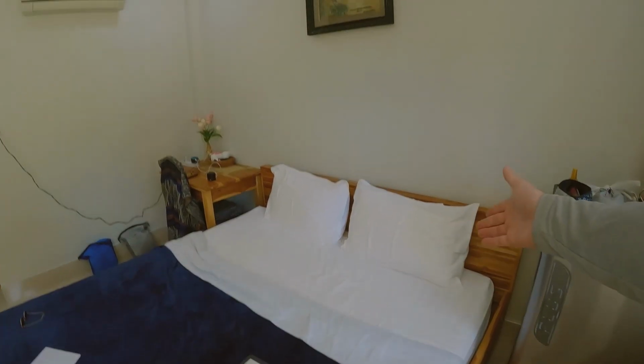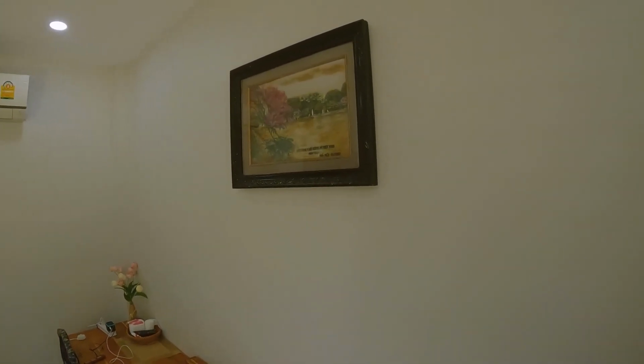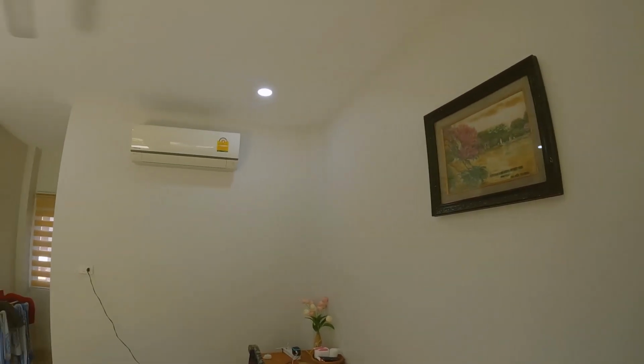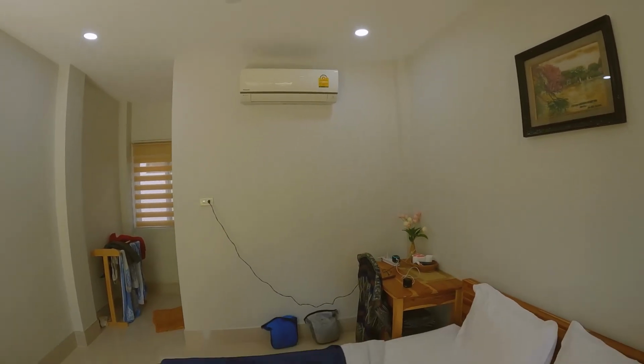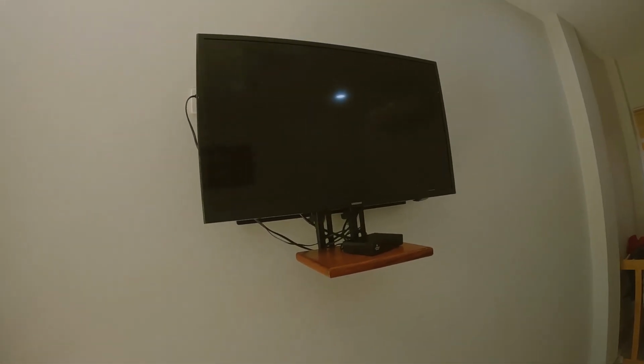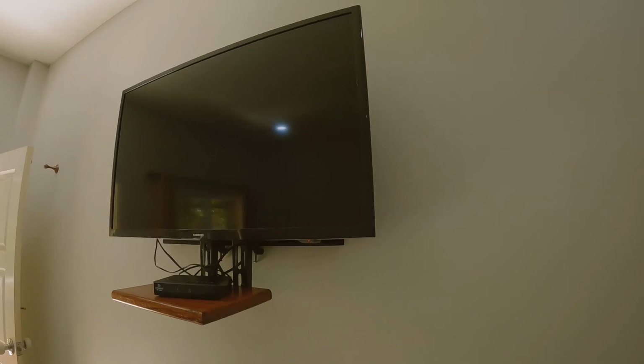Beautiful king-size bed. A little piece of art from Hanoi. A lot of Vietnamese influence here. My beautiful laptop. We've got a flat screen television. I'm not sure if we'll be able to use that today.